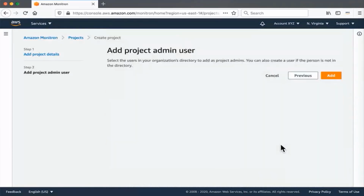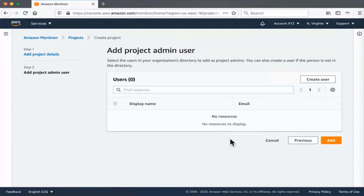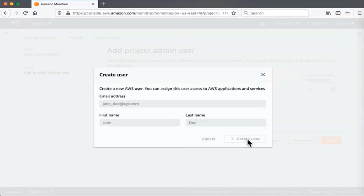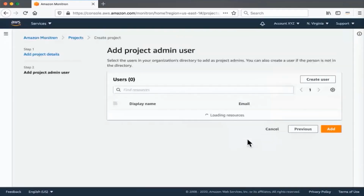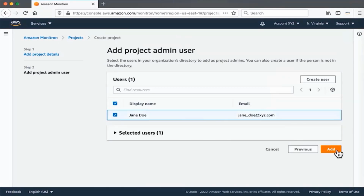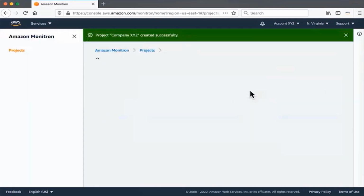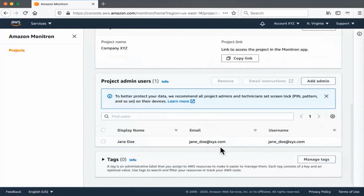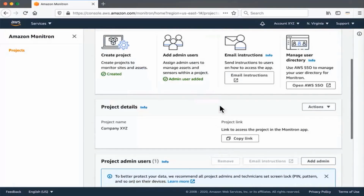Next, you want to add an administrator to this project. This could be the reliability manager at your Dallas site. Let's call her Jane Doe. You can create Jane as a user. Next, you add Jane to the project. As you saw, the project was successfully created and Jane was added as a user. Next, you invite Jane to access this project by sending her email instructions.